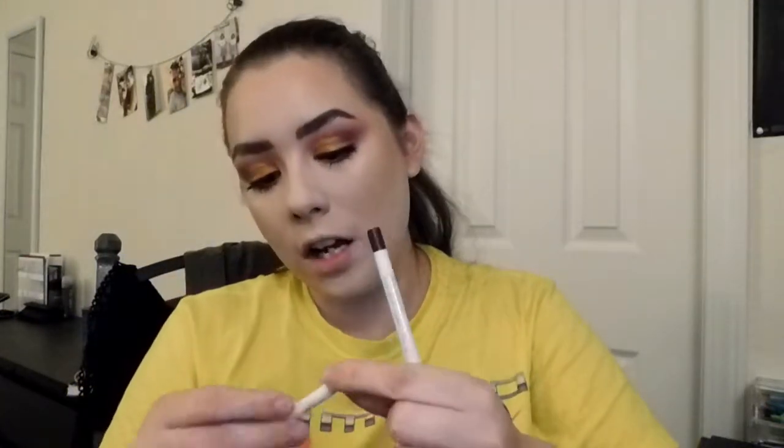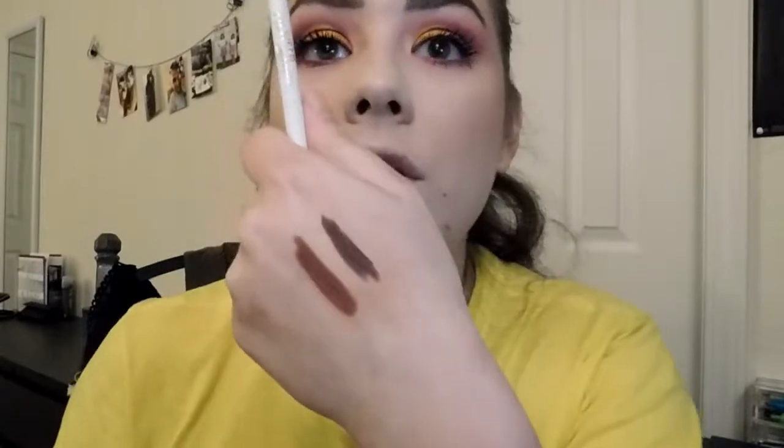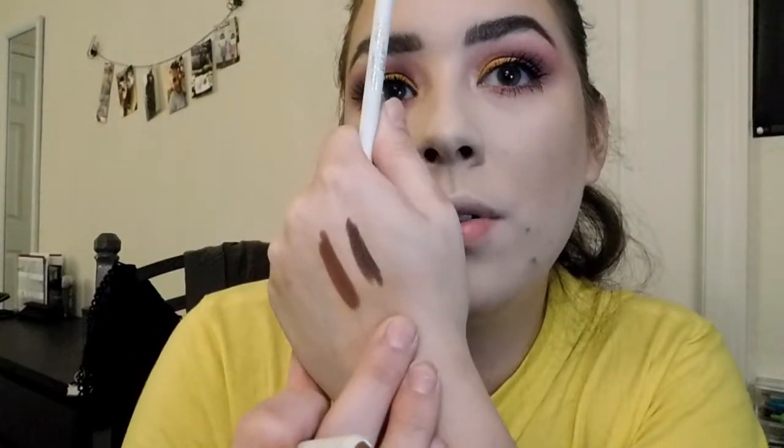Actually, Tulips, I don't know how to describe it. And then the other shade I got is a true chocolate. This is BFF number 3. So those are the 2 shades, both kind of browns. That one's more of a true chocolate brown, and that one's deeper and sometimes comes off with a few hints of burgundy-ish in there. So I think that would be really cool under red lips.